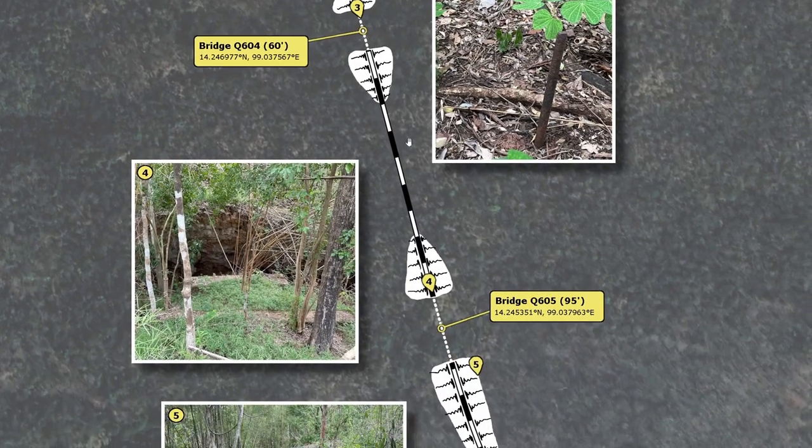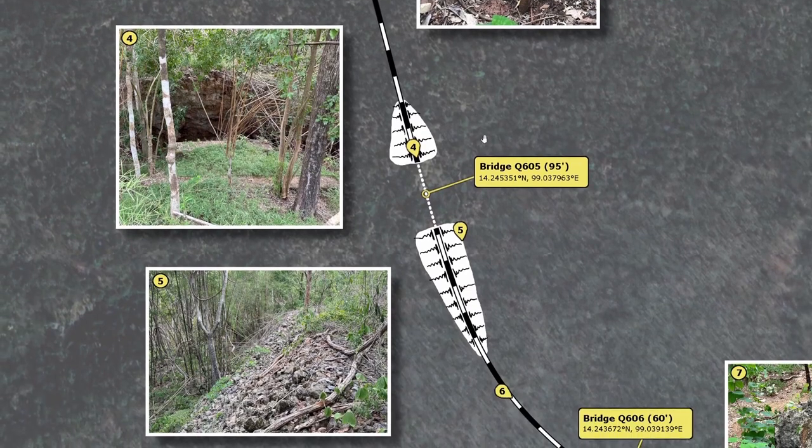Still farther south, we come to Bridge Q605, a very high 95-foot-long viaduct over a stream and gorge. Again, embankments lead up to both ends of the bridge. The north end of the bridge steps down a series of concrete footings, but the south side is a sheer limestone cliff, which is actually undercut by the stream at the bottom, which was dry when I was there in June. Photo 4 shows this cliff face looking south down the concrete steps.